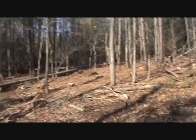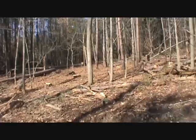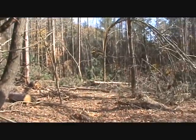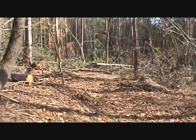Somebody has been back here logging. I don't know who's been doing this or when, but they've been in here taking trees out. So we're going to kind of find a road to see where they're sneaking in and sneaking out.